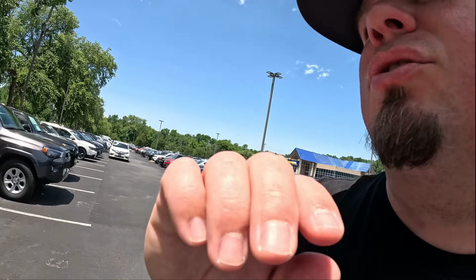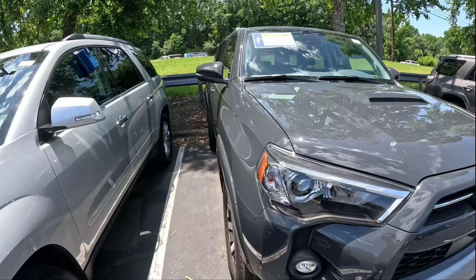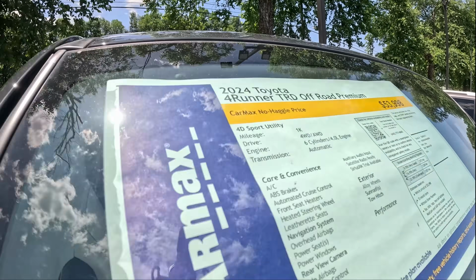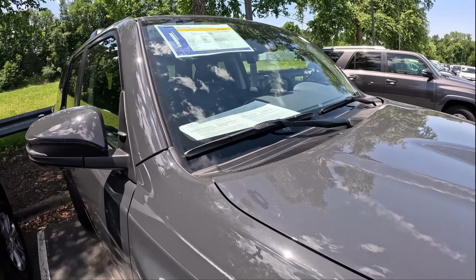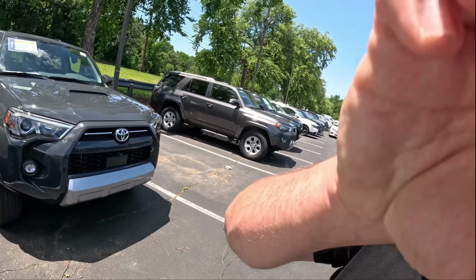Let's check out this one. This one's sweet. There we go. This looks like an almost brand new, you know what, it pretty much is. 2024 Toyota 4Runner TRD, and it's got only 1,000 miles. It's only got 1,000 miles on the thing. It's $54,000. I'm not sure how that ranks up against a brand new one with 0,000 miles. But I'm pretty sure it's probably pretty close, and it might honestly even be more than what you can get a brand new one for. But let's walk over this way. Let's find one more thing.